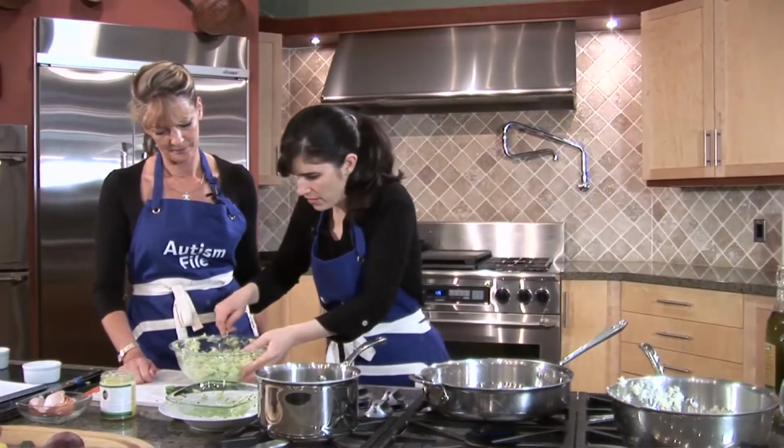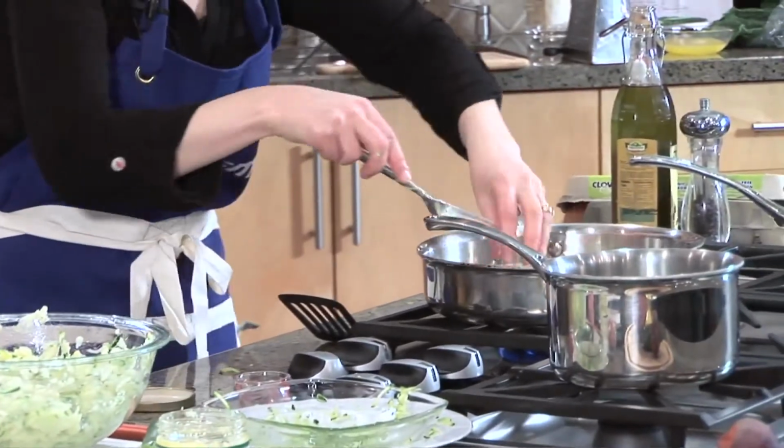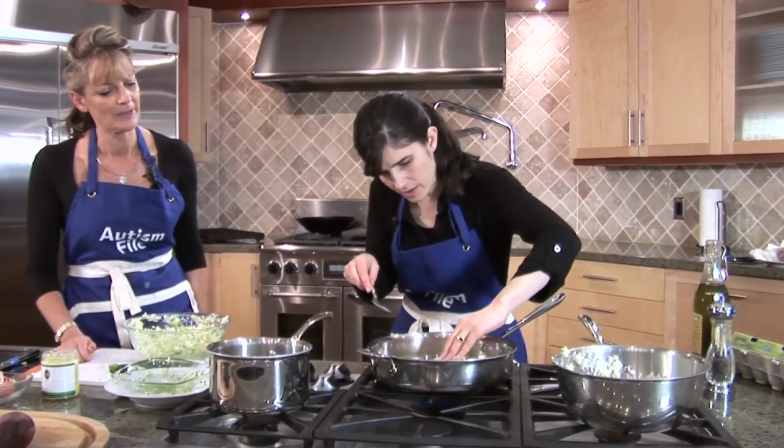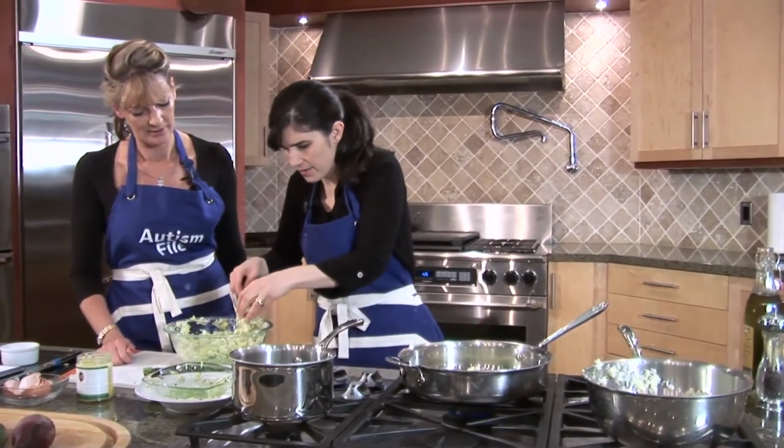And then we're going to, we can do this a variety of ways, but... Literally wallop it in. Yep. Just like a little pancake here.